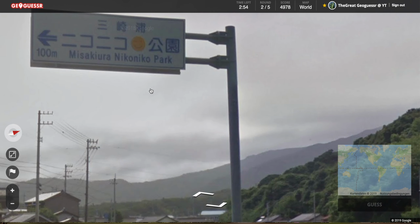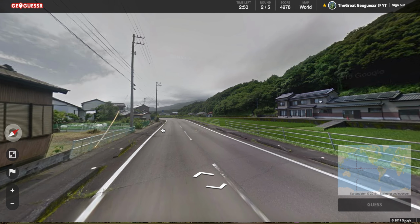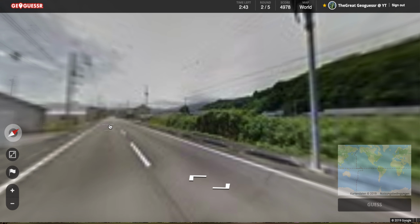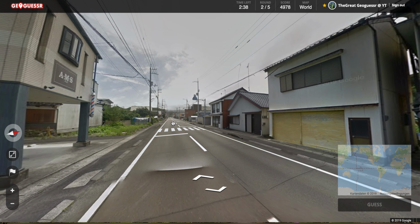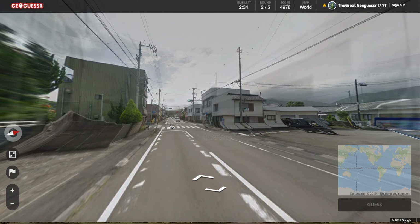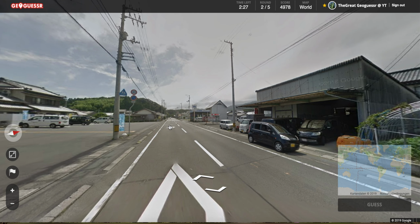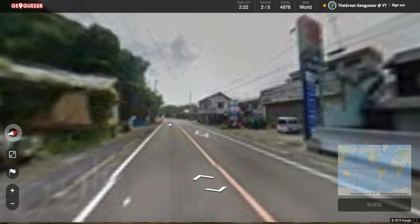What's this? I don't know this part. Let's go this way. There's a sign. Okay, we are at 321. That's good. And we are going to the west. Let's see if there's something which can help us. I don't even know where in Japan 321 is.